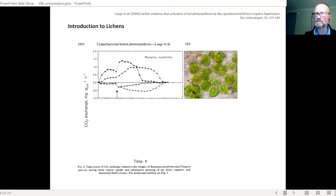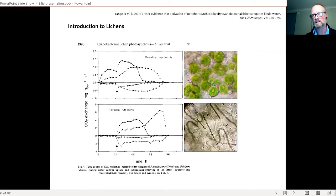The green algal lichen can do that with water vapor. And that's different from the cyanobacterial lichens. So we see the same experiment here, but with a cyanobacterial lichen, a Peltigera.